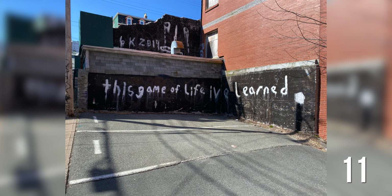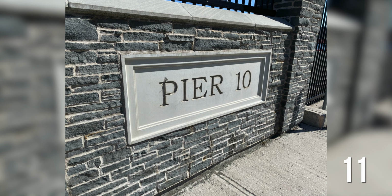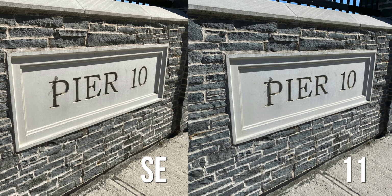The first thing I noticed when I pulled up pictures on my computer is that the SE tends to have a bias towards warm tones. In this Pier 10 picture, you can clearly see that the SE took more of a warmer picture than the 11 did. I prefer the SE's tone here, but the 11 was definitely more accurate.